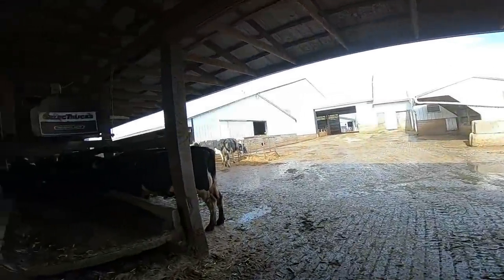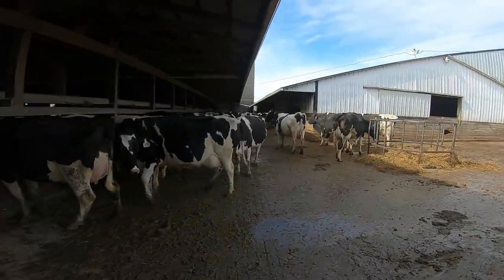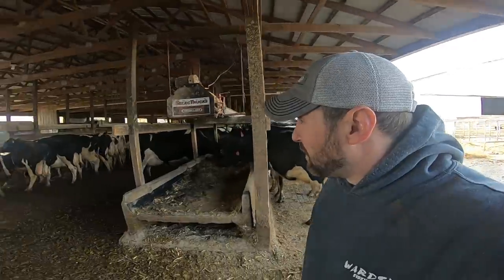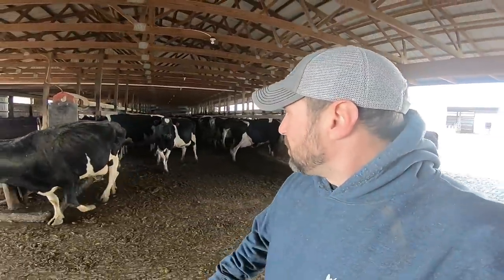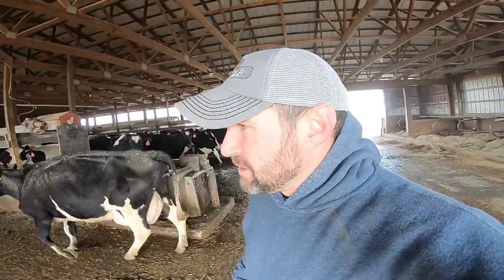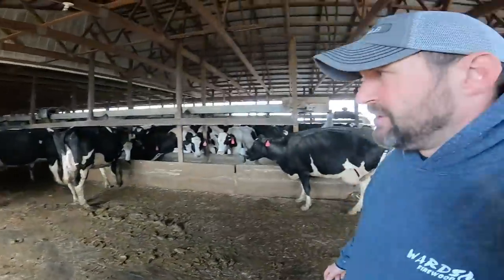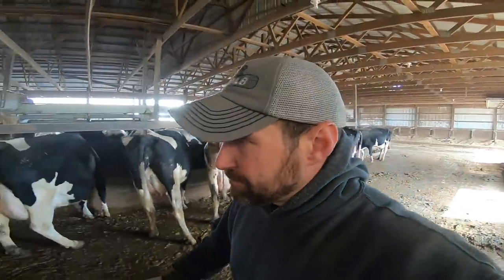These guys are mowing, bunks are lined up. Congregating, hanging around over there. I'm checking this bunk too. I'm not gonna fill it too full, because there's not as many on this side, but look at this, there's more of that sand. We keep them fluffy. It's important to keep them comfortable, you know.